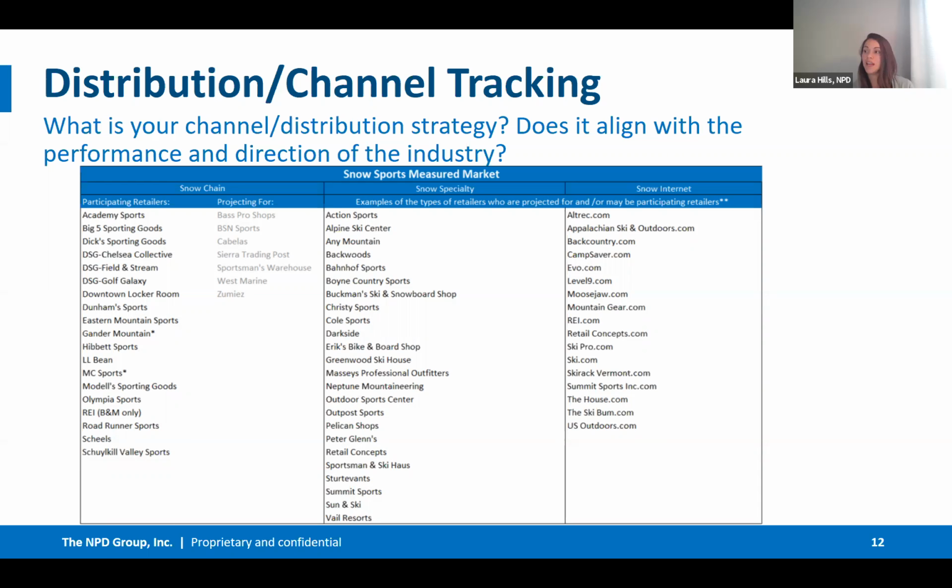And then lastly, on the end, Snow Internet, you can see that these are more of your pure .com retailers. So examples are Backcountry, Evo, the Moosejaws of the world. And then, as I said, REI's .com business sits in this channel. It is the only snow chain dealer whose .com business is broken out separately. So for the rest of the retailers within the snow chain, that encompasses their brick and mortar and their internet business.